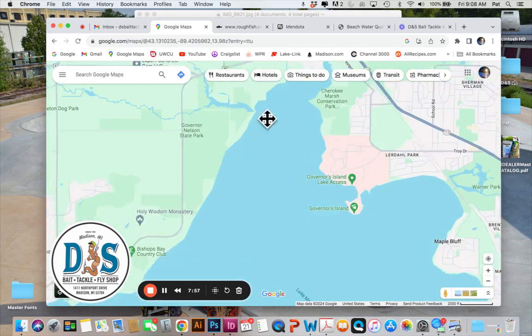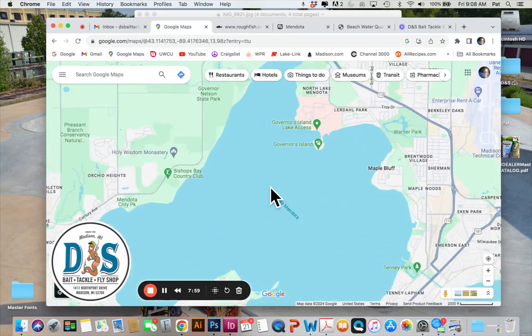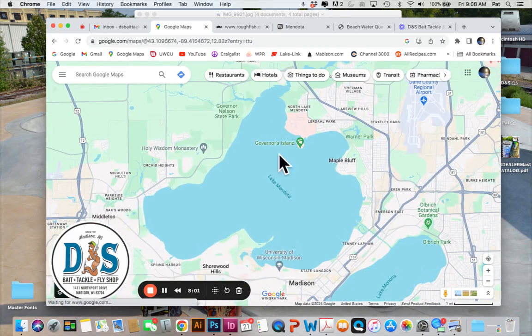Also good catfish here in the North Bay on Mendota. They're going to start moving out into the main lake. I've already heard about folks catching them elsewhere. A lot of folks that are panfishing are occasionally tying into a big cat. But speaking of panfish, gills are up shallow on beds in a lot of places all around Mendota.